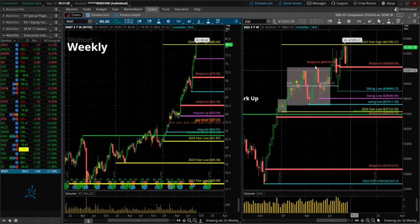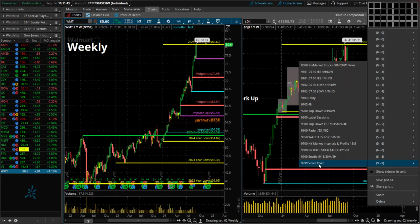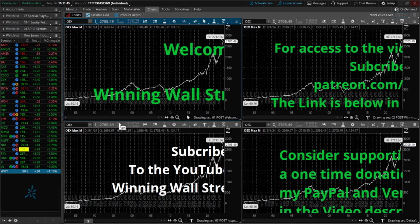So again, the stock index, the Dow Jones Industrial Average, the stock ETF, DIA, we have several companies performing better than the stock index. Outstanding. New highs for the year. Outstanding. But the index is a great investment as well, too.